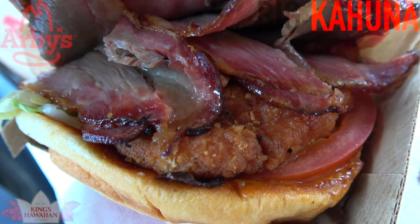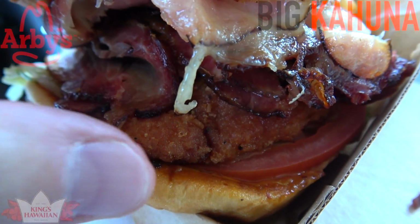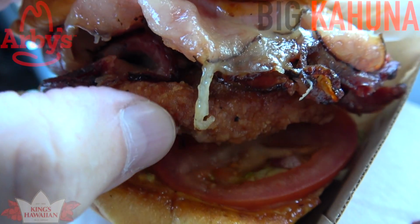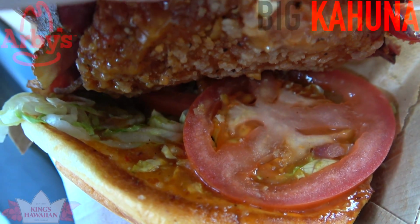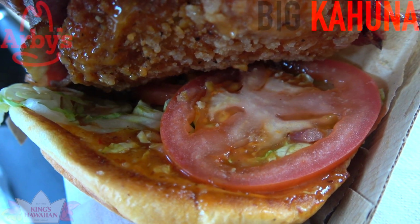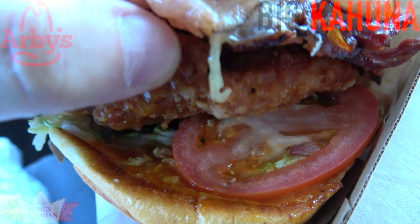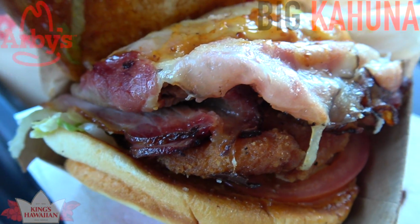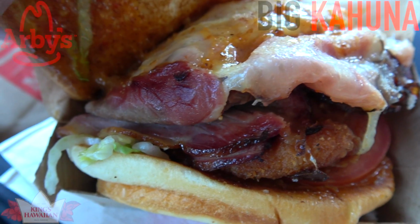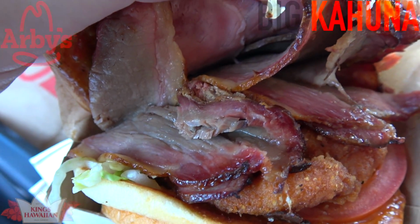That's all sitting on top of a 100% white meat crispy chicken fillet, nice and crispy indeed. And underneath that, let's lift it up. We have some tomato, we have a little bit of lettuce, and more of that spicy pineapple habanero sauce. So this is definitely looking like a very saucy situation, but a meaty one at that. And again, the brisket is always the bomb here at Arby's. I love reviewing it. It really looks fantastic. And for 13 hours marinated plus, it definitely looks the part, guys.